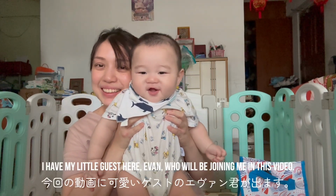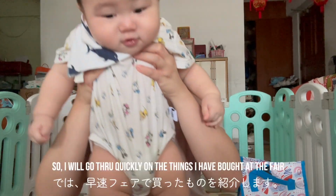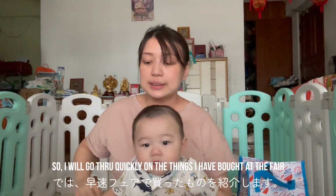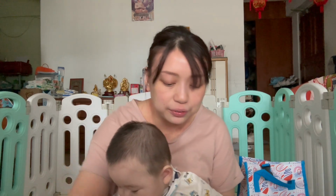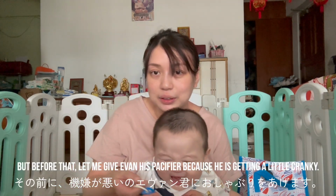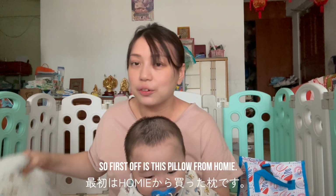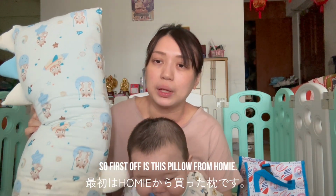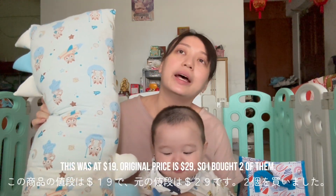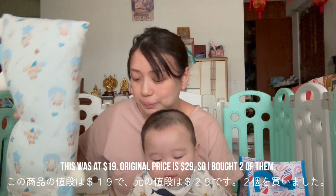My little guest here, Evan, will be joining me in this video. So I'm going to go through quickly the things that I've bought during the fair. But before that, let me give Evan his pacifier because he's getting a little cranky. Okay. So first off is this pillow from Pony. This was at $19, original price was $29. So I bought two of them.